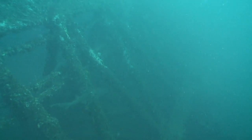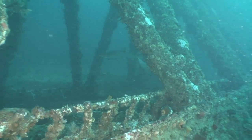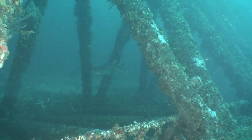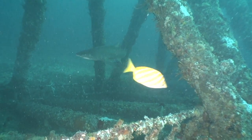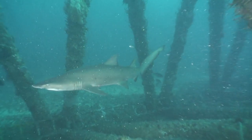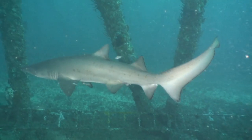Bit of lacking of colour in the footage that we're looking at there with the grey nurse, but once we're talking about 40 metres in depth, it's at a distance during daylight. Colour correction filters don't want to work. Very, very hard to get right colour. We've got the lights on right there. You can see as the shark's coming in, it's nicely lit up.